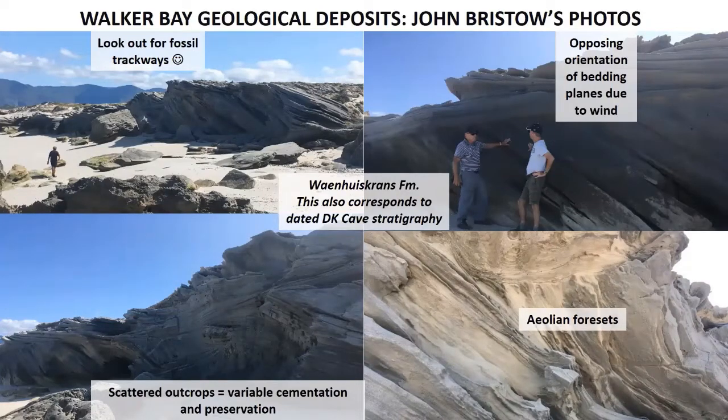There are scattered outcrops in these strange forms because the cementation is not completely homogeneous, it's very variable. Patches of calcium carbonate are much better preserved than in other areas. Sometimes the solution removes that as well. So it makes for these beautiful, almost karstic kinds of features on the landscape. And the aeolian foresets are these beds at the angle of repose that make up the dune stratigraphy.